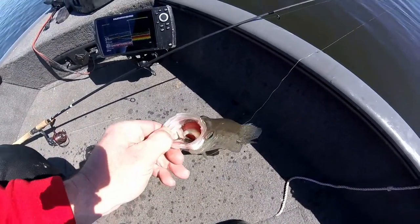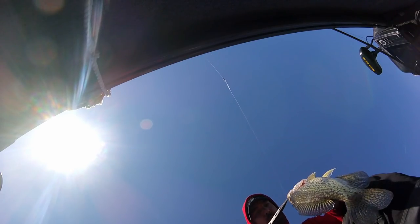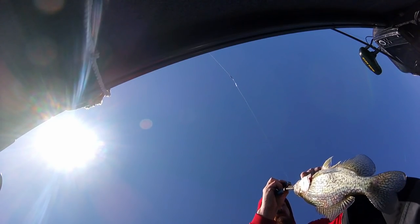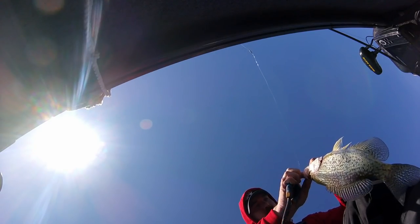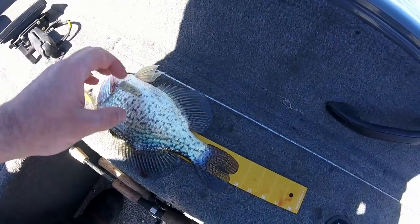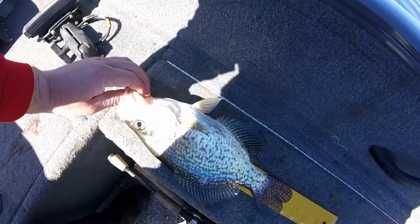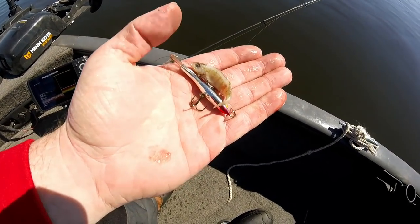Look at the size of this crappie. Look at that thing. This is what came out of the crappie's mouth. Compare that to what I'm using. You can see a little perch. That might be a little walleye fry.